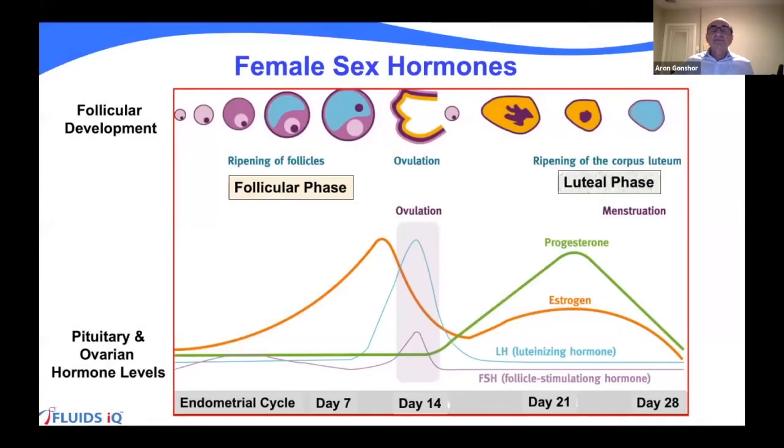And just to remind you, for those of you who may not have seen it in a while, remember what happens during a typical monthly phase. The endometrial cycle will last normally about 28 to 32 days. In the initial part of the phase, you get the follicular phase, and that is the increase or ripening of the follicles controlled by estrogen.